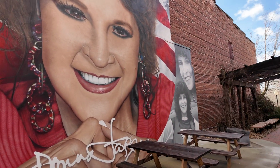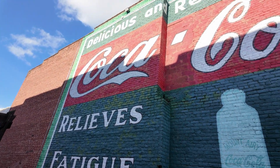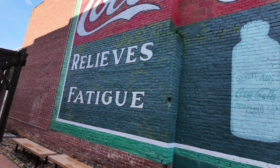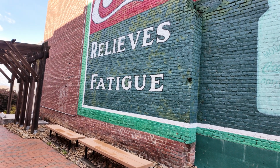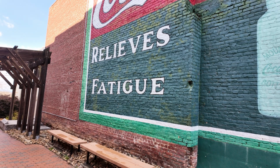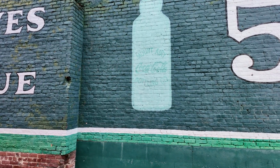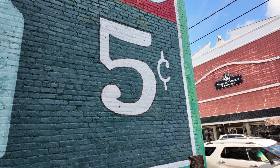What a great mural. And then right across from that mural, you get this awesome old Coca-Cola ghost sign right here. Delicious and refreshing. Relieves fatigue. That is a thing. I saw that same saying on a mural not too long ago in Mooresville. And I've lived my whole life and never really noticed that before until recently. Relieves fatigue is a thing for Coke. So pretty cool. Right there, a little signage that says Mount Airy Coca-Cola Bottling Company. Yeah, 5 cents. Those were the days, as they say.